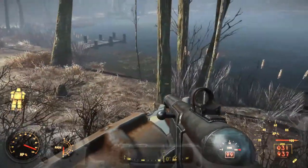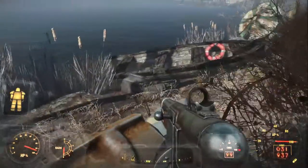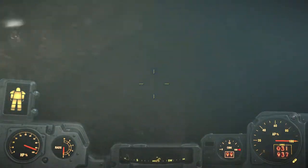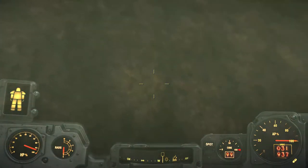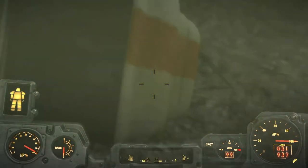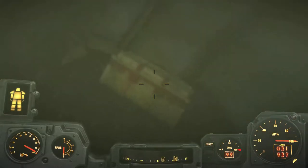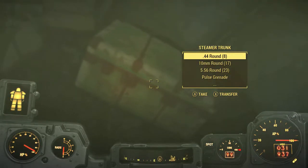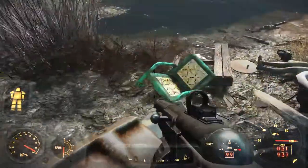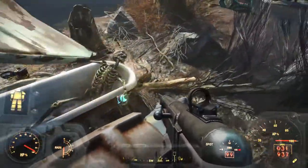Traveling north, we find an old rowboat on our left with some wooden crates next to it, but no good loot. I decided to take another trip into the depths of the reservoir to see if I could find anything of interest. Sure enough, I did. Inside of what looks to be a submerged van, we find a steamer trunk filled with a wide variety of weapons and ammunition. Continuing our stroll around the reservoir, we eventually come to yet another bizarre scene.